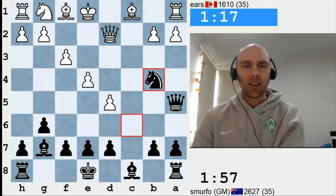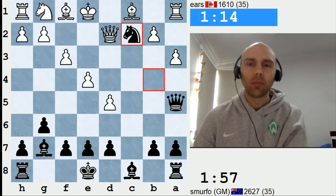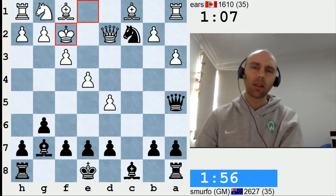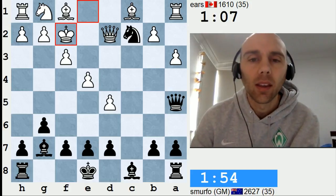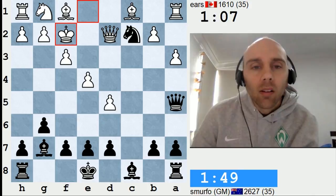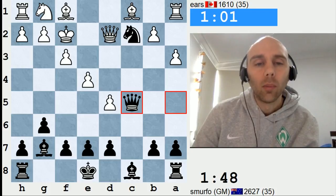You can see that even though white's neglected his kingside development, at the same time, I'm also not castled. My bishop on c8 is a long way from getting into the position. That is the wrong move, though, I think, by Ears. I think that was a mistake. I think he had to play something a little bit odd there, maybe king b1 or something like this, because now that king is going to get hunted a bit. I mean, I can take that rook, but I'm kind of in the mood for a little bit of a hunt.